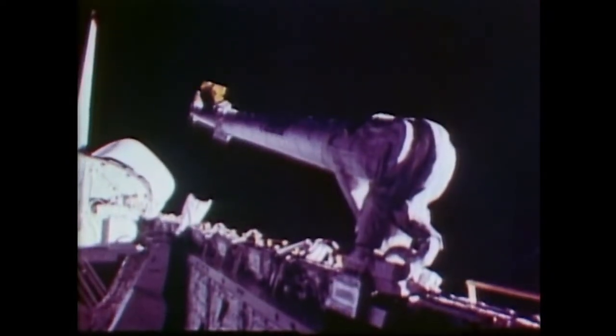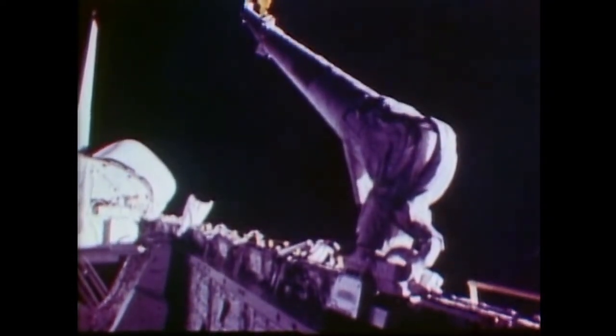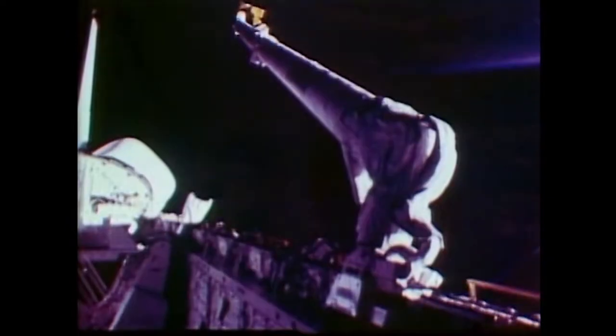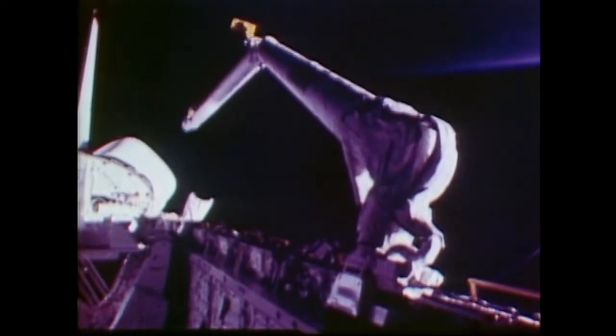The RMS, which is a major subsystem of the orbiter, is designed to deploy and retrieve satellites and other payloads in operational flights. Although the arm did not actually grapple a payload, the end effector was able to come within 6 inches of the target and maintain that position. Two very important objectives of the test.